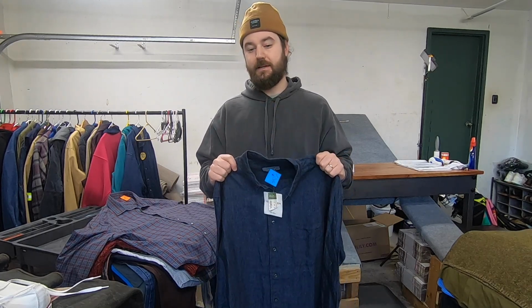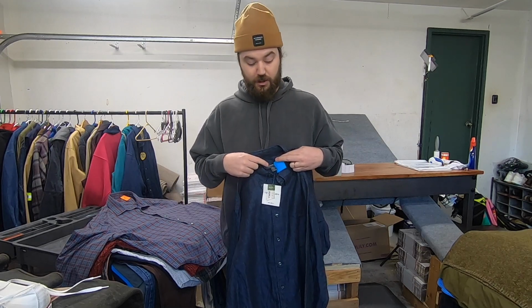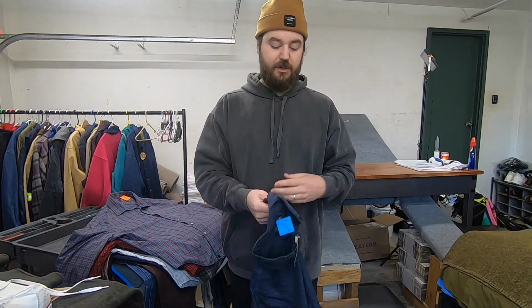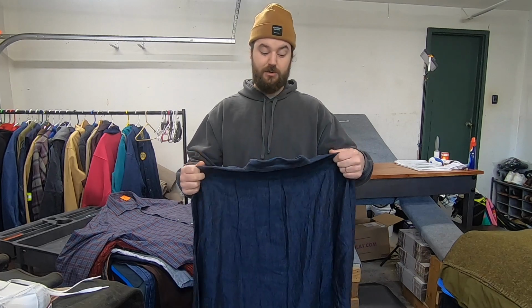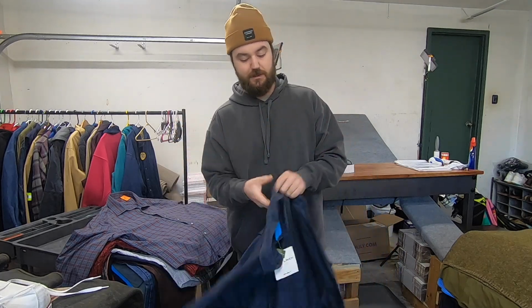It's 100% linen, it's new with tags, it's a size large tall, and it has a little bit of an older tag. I wouldn't say it's quite vintage, but some people go back and want to find the exact shirt that they already have. So maybe somebody is trying to get this exact item. I paid 11-12 bucks for this.